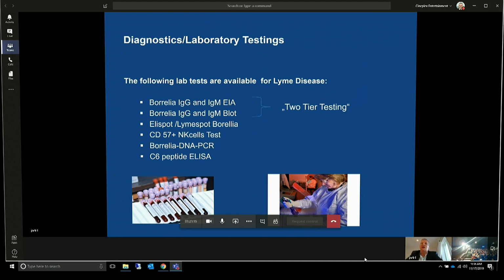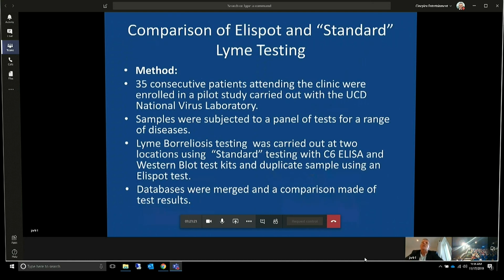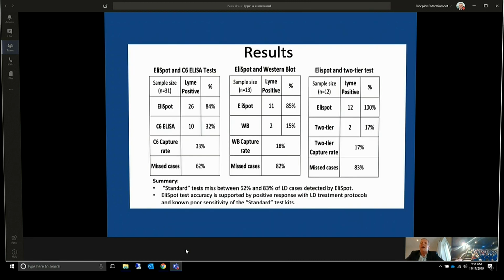So there's lots of different tests available for Lyme disease. Are they perfect? No, they're not. We did a comparison of standard Lyme testing with some of the private testing that many of the Irish are doing. They get a tick bite, they're sick, their test is negative, so they're going off to Germany to do ELISpots and other testing. And this particular ELISpot test came from Germany, and we compared the standard Irish test to the ELISpot tests.